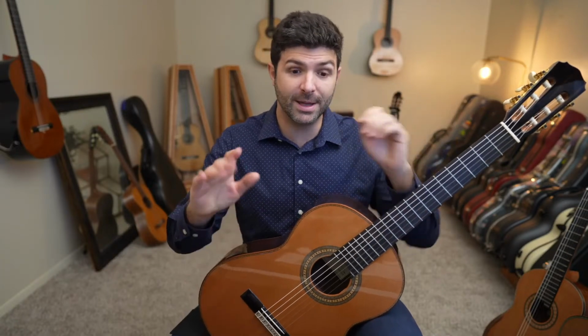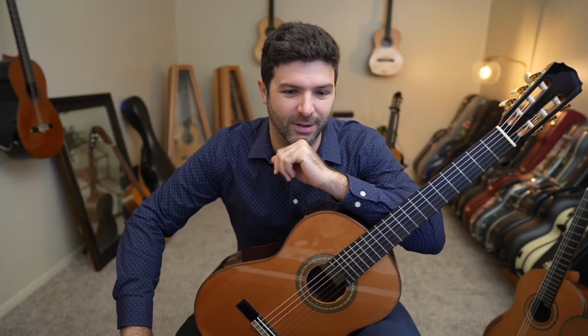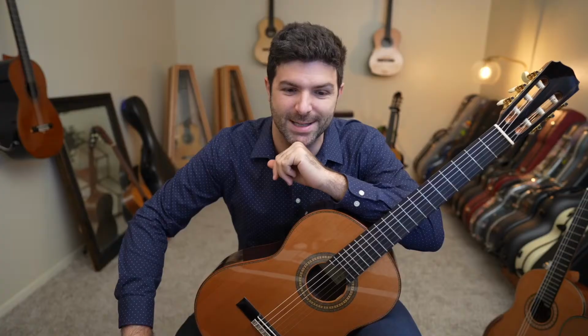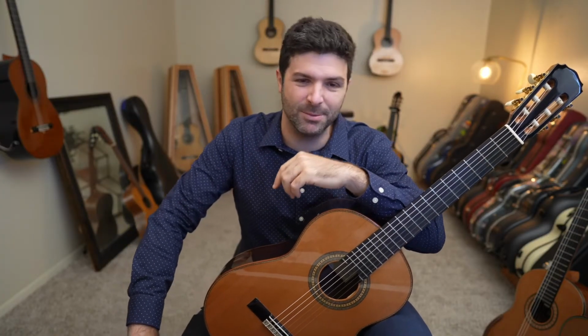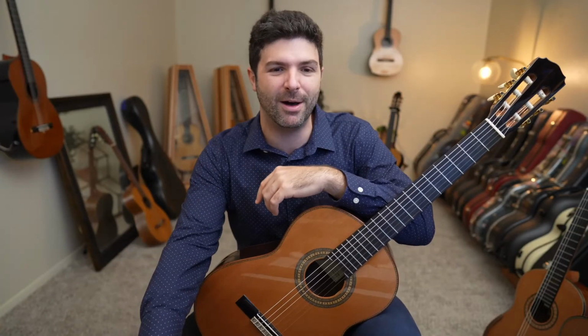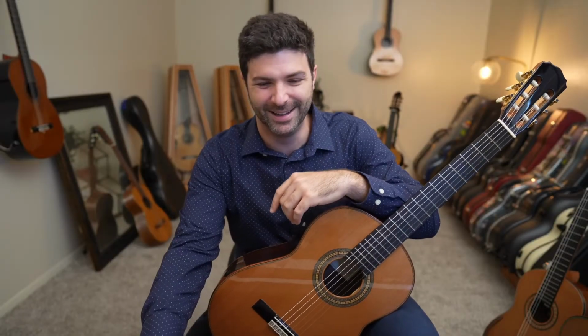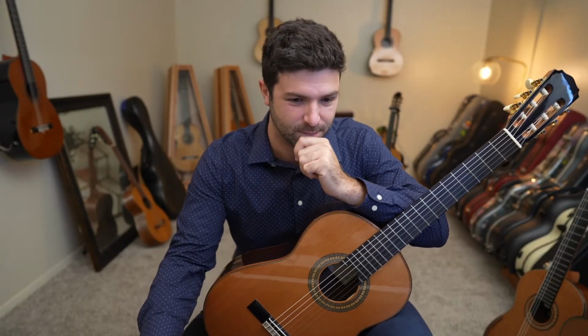So let me get to your comments here in a second. Pawn shop guitar for $50, no name but nice Brazilian. Nice. Hey, pawn shop guitars, $50 guitars, this type of stuff, sometimes they're the most fun. You just toss them around, you put them in the corner, you forget about it, you leave it outside for a little bit. Good memories with cheap guitars.